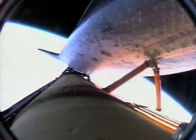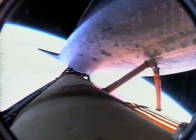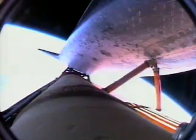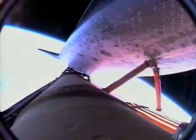Seven minutes into the flight, about 90 seconds of powered flight remaining for Endeavour and its crew. Go for the plus X, go for the pitch. Okay, single engine press 104. Nominal shutdown. Go for the plus X, go for the pitch. That call indicating for Commander Scott Kelly his plan of attack once Endeavour is off of the fuel tank.